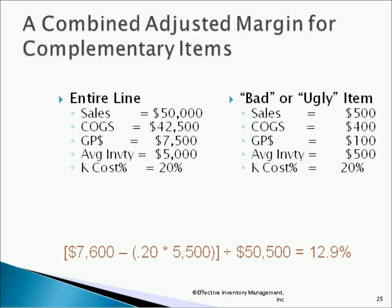So I look at the adjusted margin of the rest of the product line. If you look on the left-hand side, I have sales of $50,000, cost of goods sold of $42,500. I'm making $7,500 gross profit. Okay? Average inventory $5,000. My carrying cost 20%. So I combine the numbers. The gross profit, $7,500 plus 100, you can see on the bottom, is $7,600. Minus the carrying cost of all the inventory, the $5,000 plus 500 is $5,500, divided by total sales of $50,500. That is a combined adjusted margin of 12.9%.